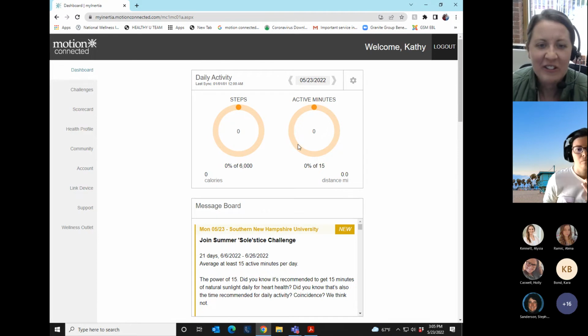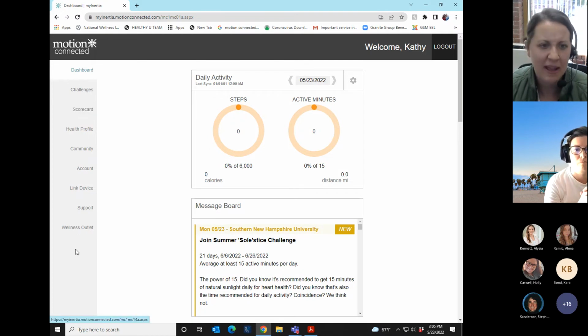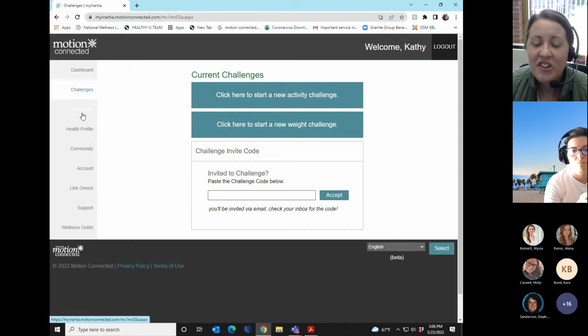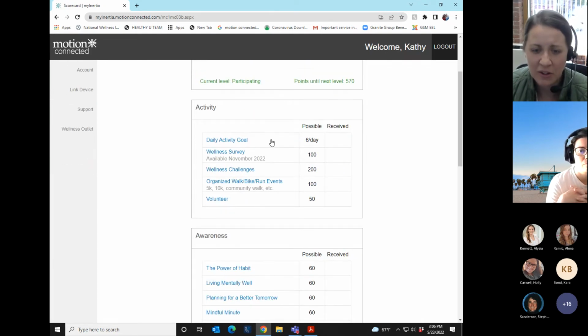When you log in, you land on our dashboard. If you link a device, which I'll show you how to do in just a moment, you'll see your activity being tracked here every single day automatically. I'm going to toggle down the side panel here. If there's a challenge going on, which we'll talk about too, it'll be located in the challenge section. The scorecard, which is how you earn your points, tracks how many points you have for your thresholds to earn opportunities into our annual raffle, and it's all right here. You can scroll down, and you can earn your points every single day.